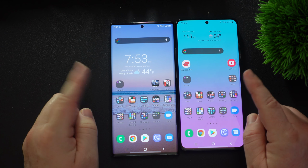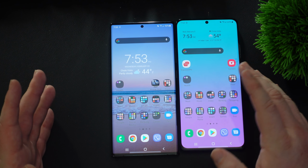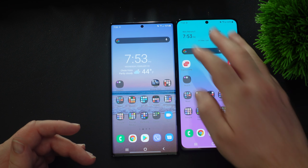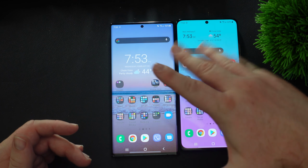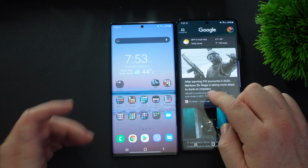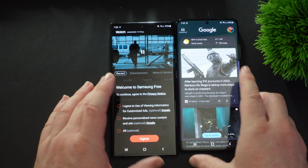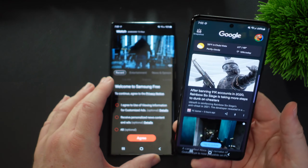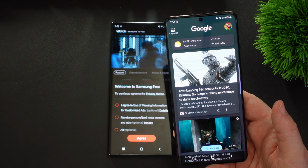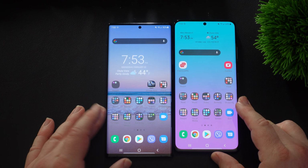Software experience: both phones run One UI 3. The S21 Ultra is on One UI 3.1, and there's a couple of different things. You can do background call: when you get a call, you can have a background video or photo playing on it with the S21 Ultra. Also, when you swipe from left to right, you can now have Google as your news feed over on the left. But beyond that, there's not a huge amount of difference between the software, and eventually this will get 3.1 anyway.